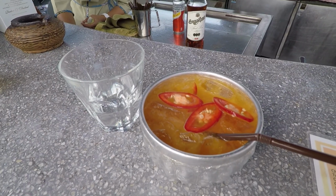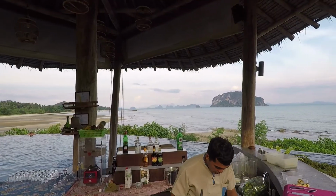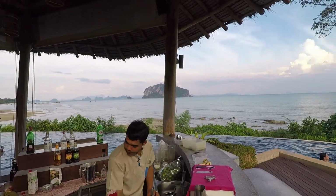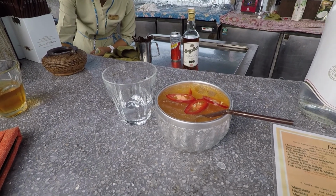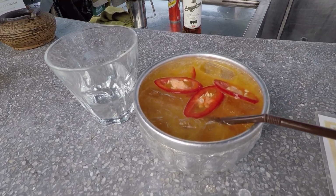This is a cocktail made of Chalong Bay rum, which is a local Thailand rum, specifically from Phuket, made sustainably out of 100% Thai sugarcane. Yummy. Mmm, good.